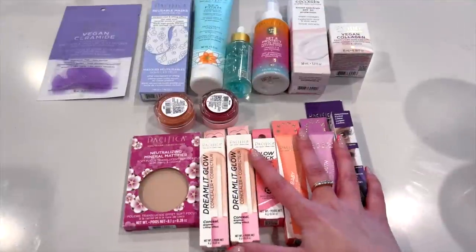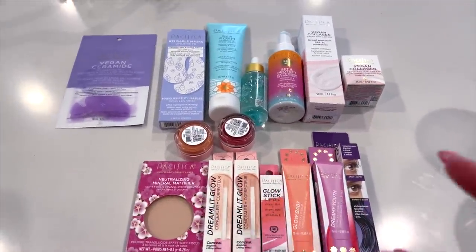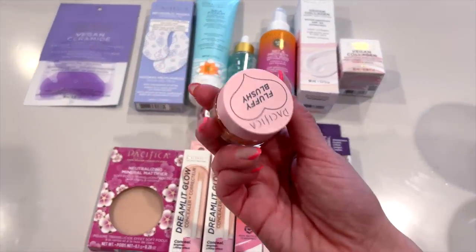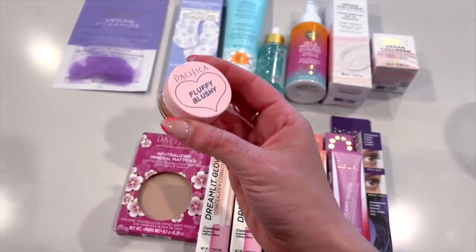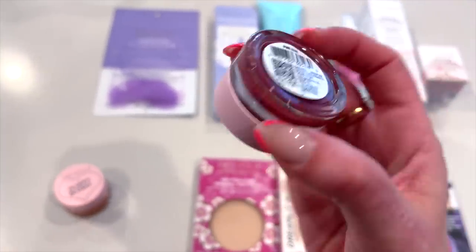Very windy. So I feel like the luckiest girl right now. Pacifica was way generous and sent me a super sweet thank you package. I recently spoke about these blushes and I absolutely love them. Seriously, they're fluffy, blushy, and I have this color already, so I'll definitely have to give this one to a friend. But this one I have yet to try in Pink Haze.